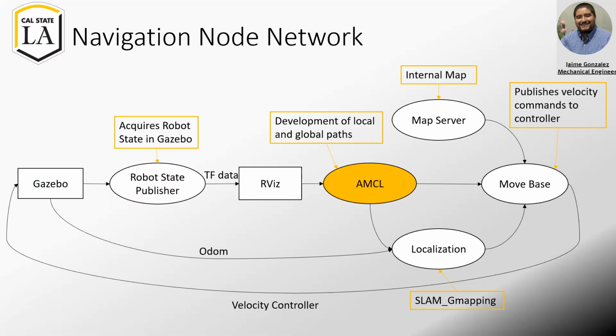And it helps us to develop a local and a global path. A local path is the immediate path the robot is taking within the internal map. The global path is the overall path the robot will take throughout the map.